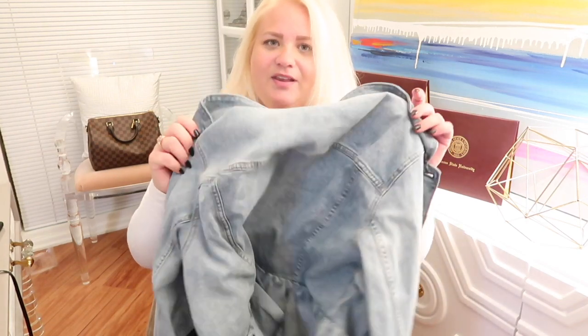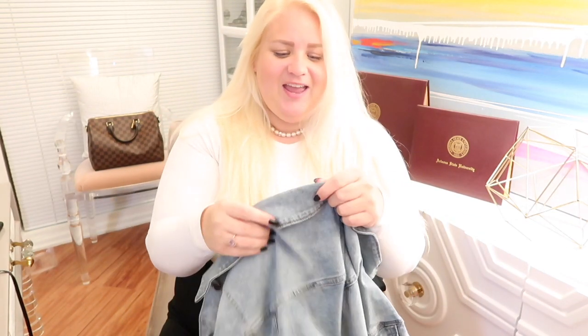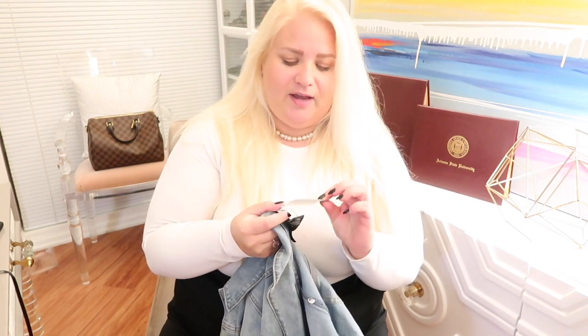So the first thing that I wanna talk to you guys about is this super cute peplum jean jacket. Oh my gosh, when I saw this online, I was like, yes, I have to have that super cute jacket. I ended up ordering it in a size 20. I really wasn't sure how much stretch it was gonna have, and I was worried that it would be too small if I didn't get it in a 20. I'm actually thinking though that I got it in the perfect size. I usually tend to size up a size or two in jackets just because I don't have the smallest arms. So I'm really glad I got this size.